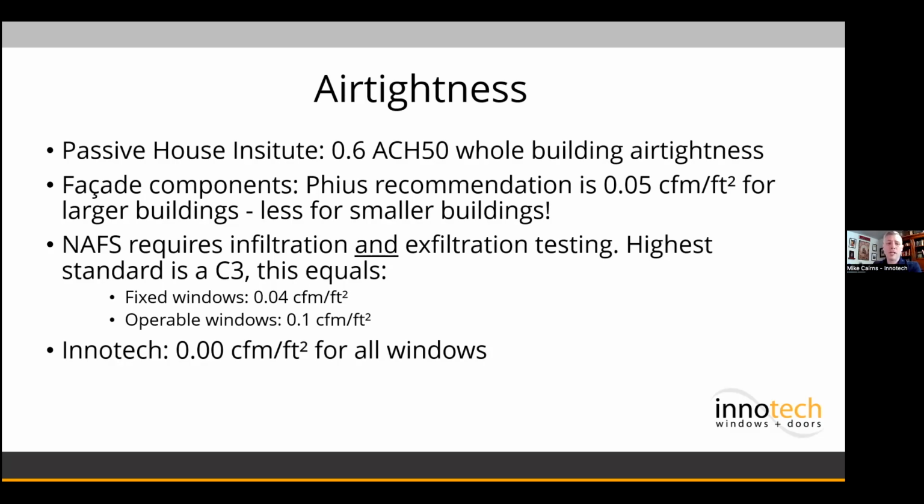And just in general, an energy efficient window will be an airtight one. It won't let unconditioned air into your home, and it won't let your conditioned air out of the home. And with wall assemblies continually pushing for greater and greater air tightness, it only makes sense that windows and doors should be as airtight as possible.